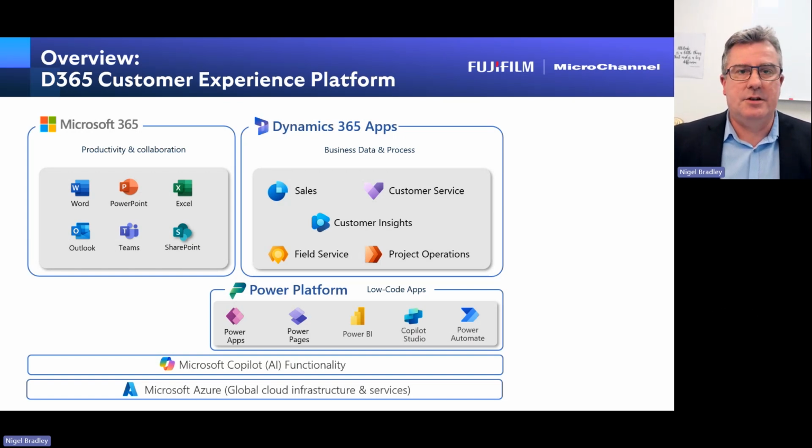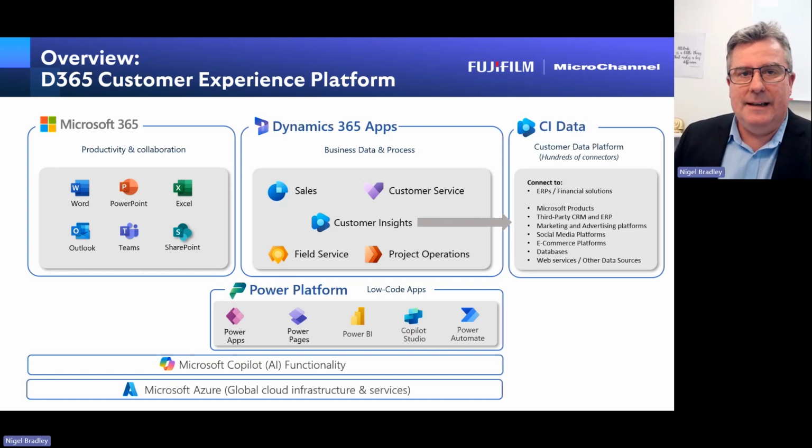But as I just mentioned, you may have a different ERP altogether. And one of the key things that we want you to take away from today is don't be scared of looking at Dynamics as a CRM, because there are many ways that we can actually integrate very easily and most commonly out of the box into other ERPs, whether that be SAP, whether that be one of the Microsoft ones, or whether that be a Sage component. Whatever ERP that we might be looking at, we can use things like customer insights, and we'll talk about this in a little bit more detail in a moment.